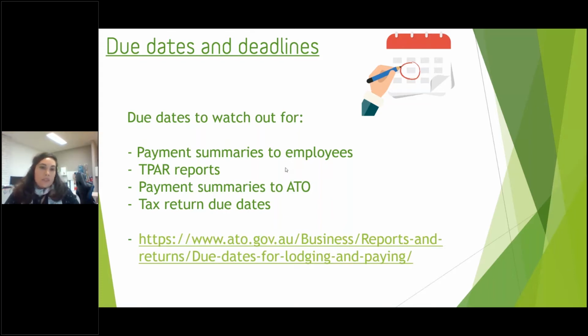Now, I must admit, if you use Xero, which 99% of our clients do, which is fantastic, Xero allows you to email out the payment summaries. So with a click of a button, you can email it out to your employees, and then with another click of the button, you can submit that information to the ATO.